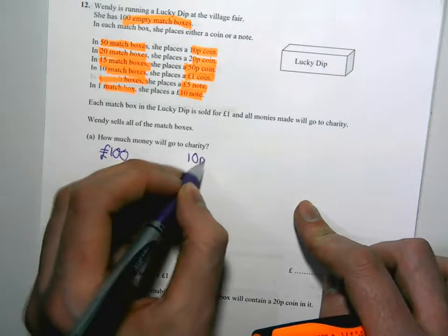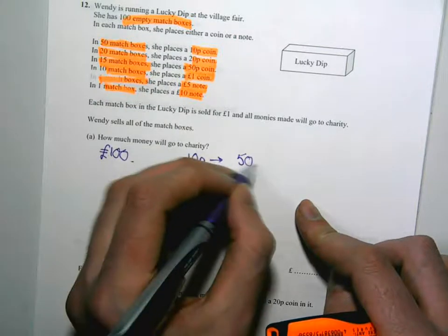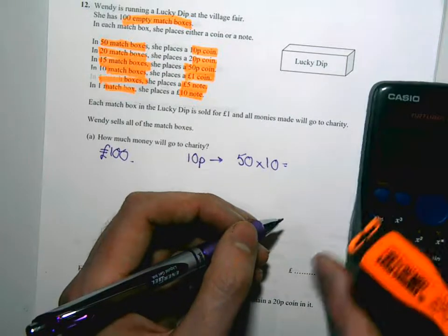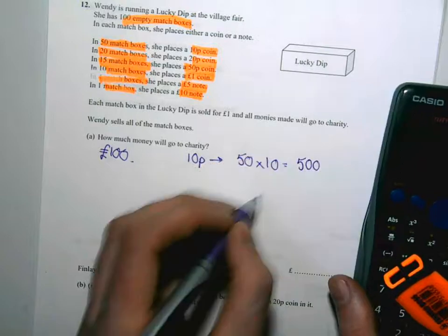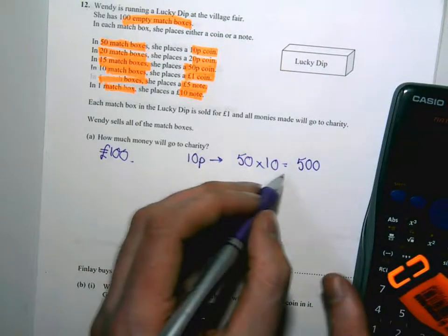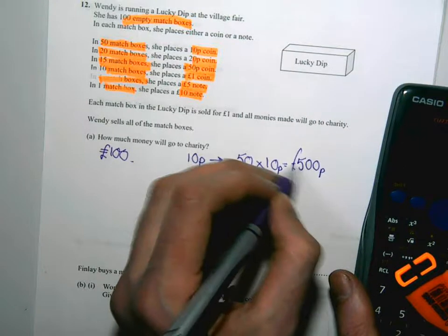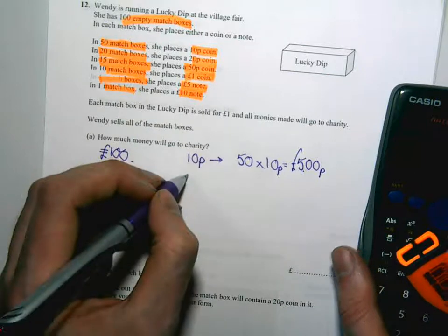So 10p matchboxes. So it's 50 lots of 10p. 50 times 10. I've got a calculator. Don't forget I've got a calculator. But 50 times 10, I think I can manage that one myself. 50, that's 500. Remember, this is pence. So actually that's £5. That's costing us £5 then for the 10p ones.